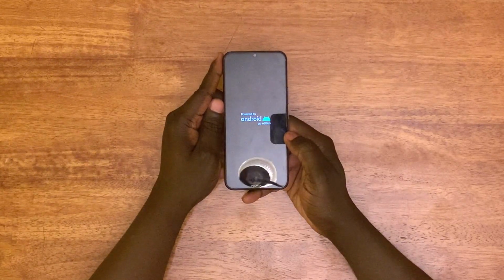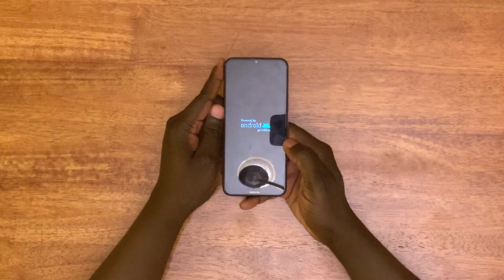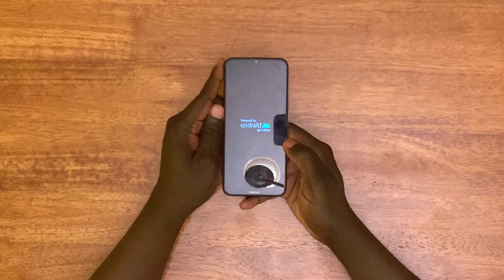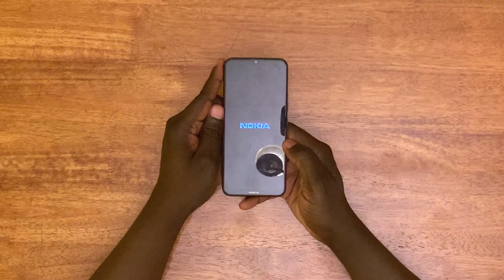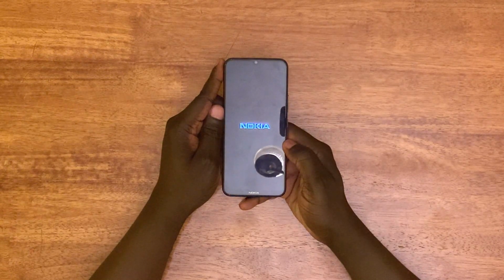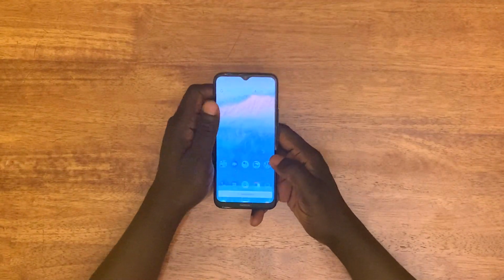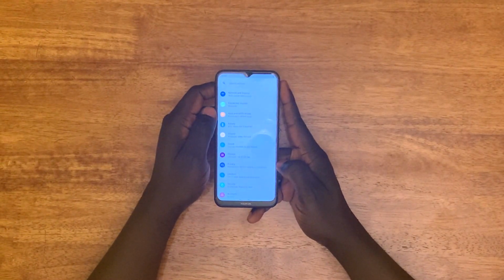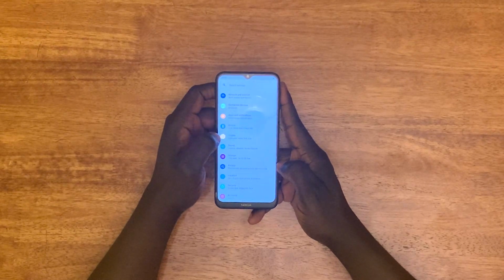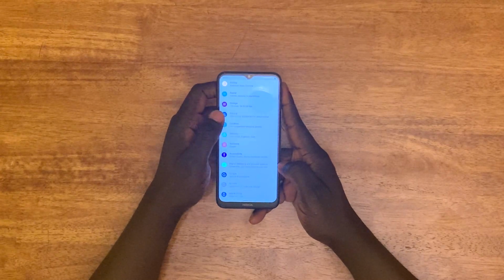The Nokia C21 Plus is 6.49 inches in length, 2.99 inches in width, and is 0.34 inches thick. It weighs 191 grams. The screen is a 6.52-inch IPS LCD display. It has a resolution of 720 pixels by 1600 pixels and an aspect ratio of 20:9. Its pixel per inch density is 269, and its screen-to-body ratio is approximately 82%.